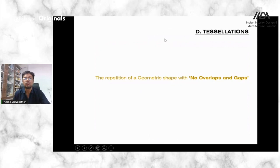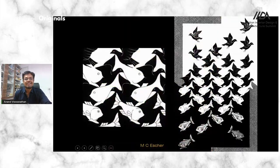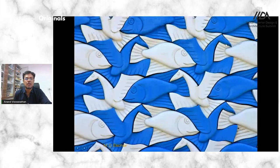Then you have tessellations. So I always ask, what are tessellations? Tessellations are geometric shapes with no overlaps and gaps. M.C. Escher is a god of tessellation. We all know. If you don't know, you must check out his books. So patterns with no gaps and overlaps. So the bird is not overlapping on the fish, and there's no gap also. But the way it is stunningly fitting into each other, it's amazing. That's his museum in Netherlands.